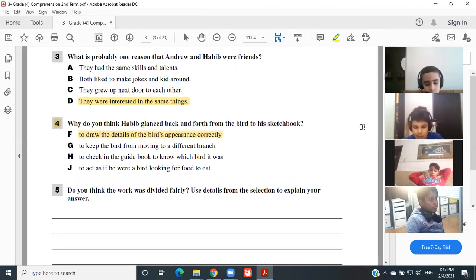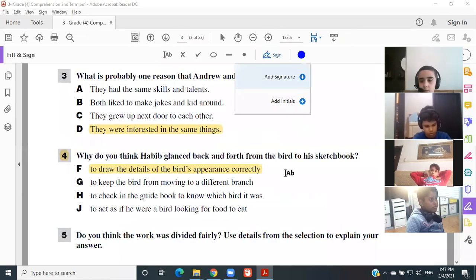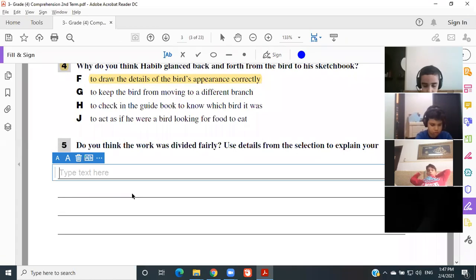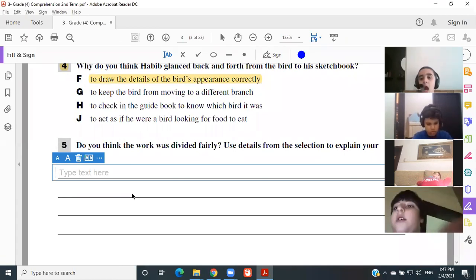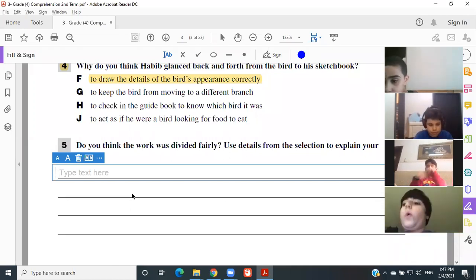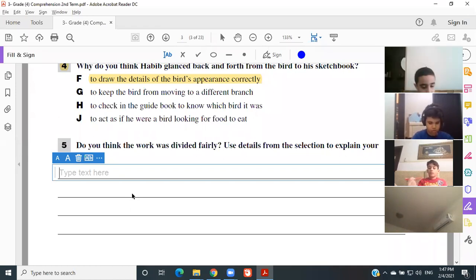Number three. Adam and Muhammad, try to think of an answer to question number five. Do you think the work was divided fairly? Use details from the selection to explain. Muhammad, do you think that the work was divided fairly? Adam thinks yes. What do you think, Muhammad?